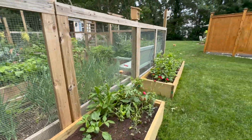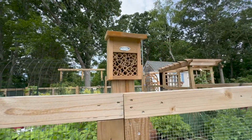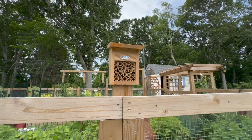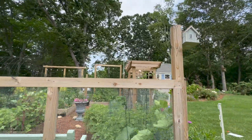All right, so let's get to the projects. Oh, let me show you the insect box. Isn't that cute? That's for overwintering insects. Isn't that cute? Little insect hotel. Oh, and one more thing. Hope the wind noise isn't too bad.